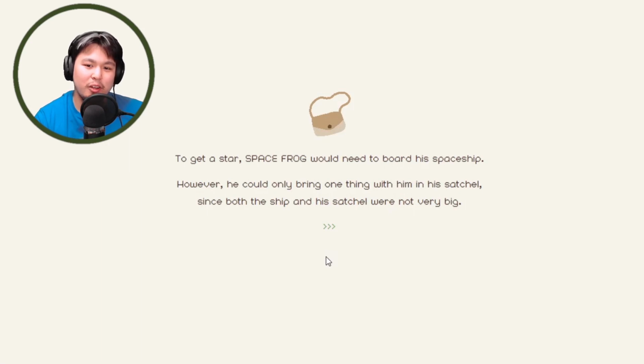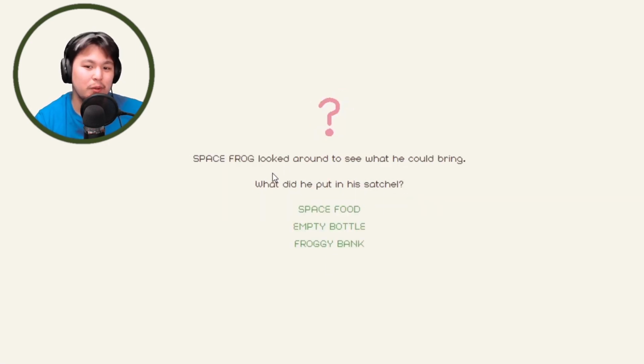To get a star, Spacefrog would need to board his spaceship. However, he could only bring one thing with him in his satchel, since both the ship and his satchel were not very big. Spacefrog looked around to see what he could bring. What did he put in his satchel? Space food, empty bottle, froggy bank.